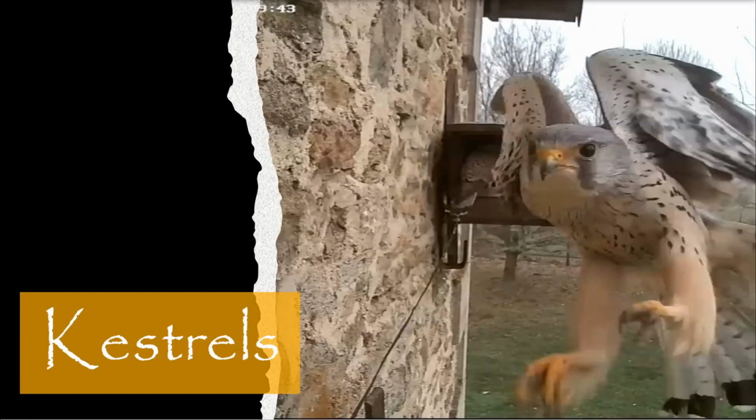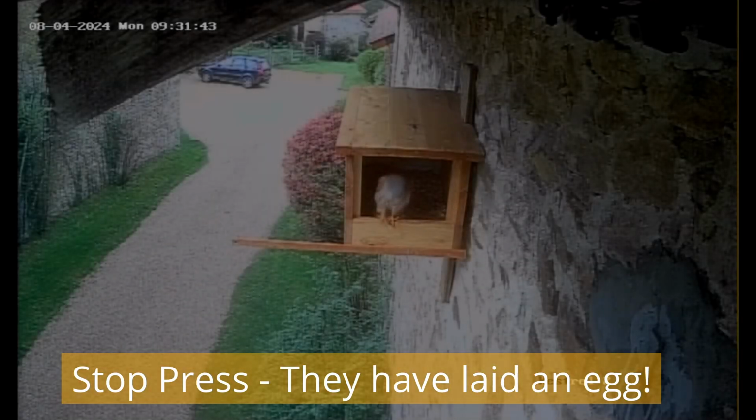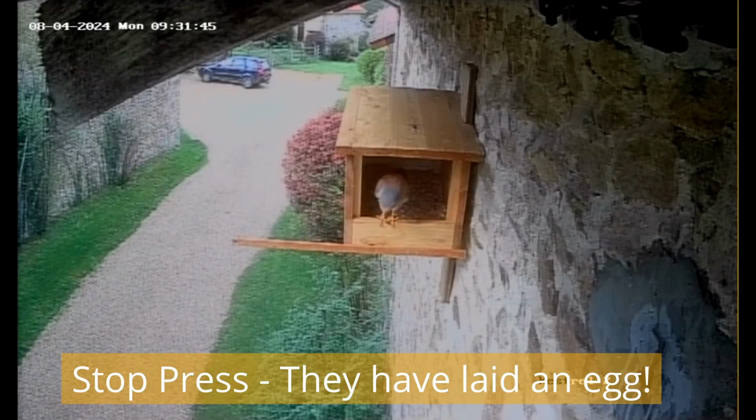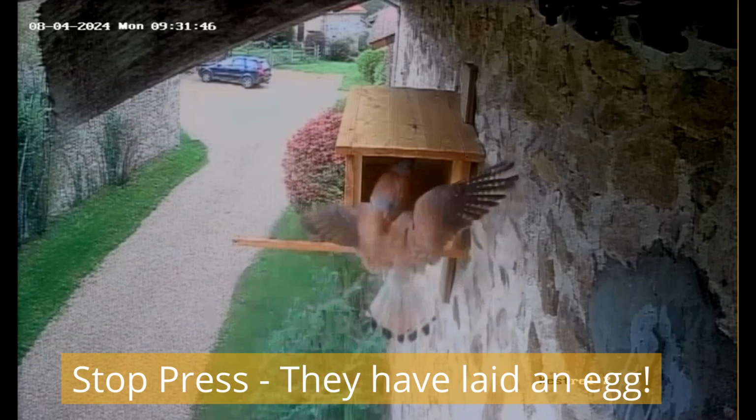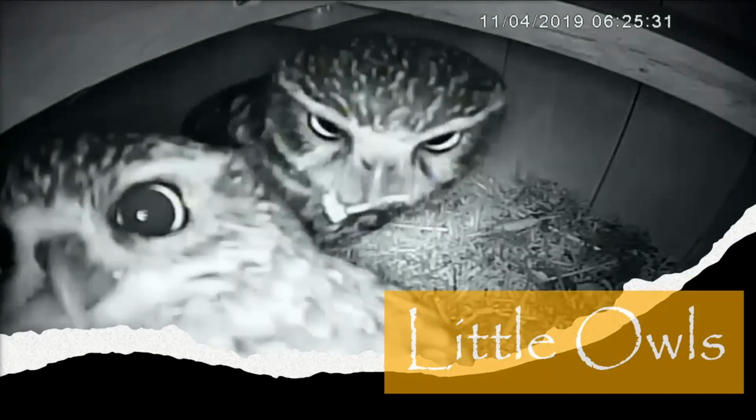To start with, the Kestrels have now got a new box which they're occupying, and we can see here the male in the box, just waiting for the female to arrive, in slow motion. Here she comes. So they seem to be quite happy now in their new box, as their old box was taken over by the Tawny Owls.